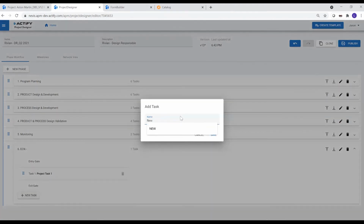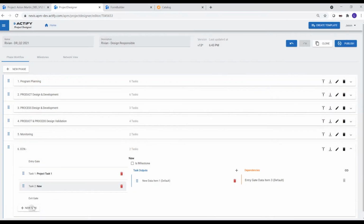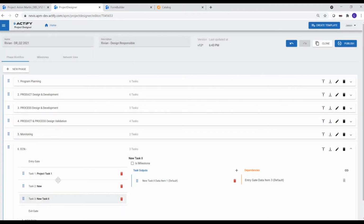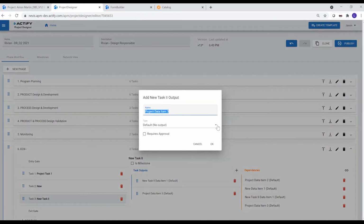I'm just going to, for speed's sake, add a few tasks. New task 2, just trying to demonstrate how quickly you can add tasks and phases. So in my new task 2, this is the area where you add your outputs. So if I wanted to attach more files to this, or if I wanted to add a form, and this is also where you say certain tasks or outputs of tasks require an approval.